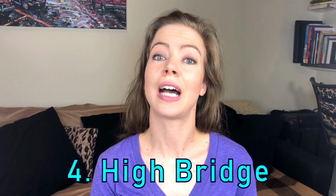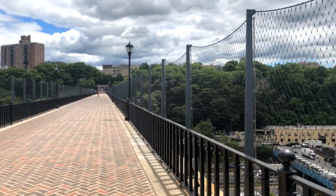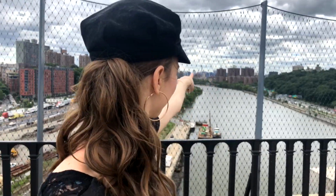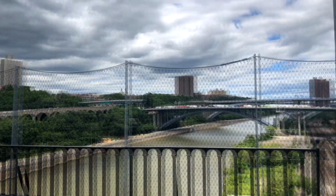Number 4, the High Bridge, which is New York City's oldest standing bridge. It was completed in 1848, and it connects Manhattan to the Bronx. If you look closely, you can see the Empire State Building that I'm pointing out right here. There's an old water tower. It's a pedestrian bridge, so you don't have to worry about any cars. It's a nice place to go for a walk.